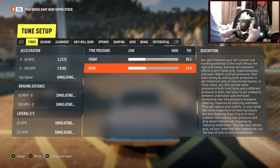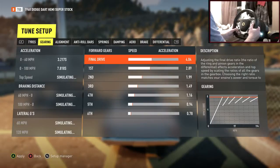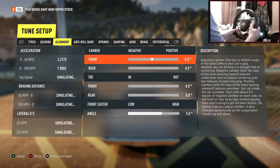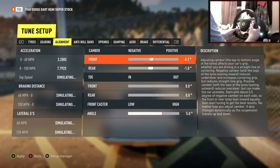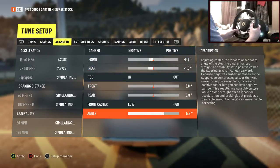In the rear, I'm just thinking a little bit. I'm not going too far on that. Gearing, we could go to acceleration a tiny bit, but the gearing seems about fine. Okay, camber in the rear. No wonder it's quite grippy, because there's no actual camber in the rear. So let's just take these up just a smidgen, see how that feels.